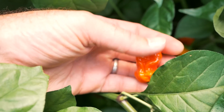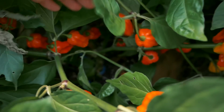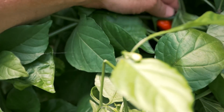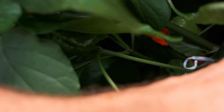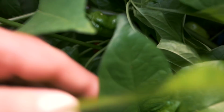You can see they're still ripening up. That one's a bit orange, but there's some red ones down the bottom there, and quite a few of them. There's quite a lot of peppers on this plant, so I'm not sure whether I'll be picking them just yet, but you can see there, that's lovely. And yeah, we can see some really big ones down here. It's difficult to get to them because of the jungle in here.